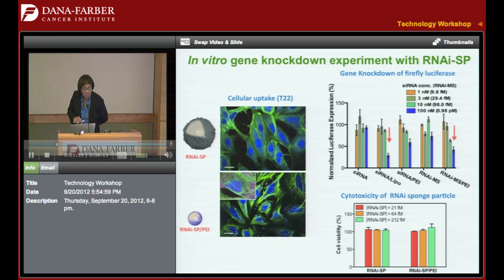But what's really interesting here is the concentrations that we're using. If you look here, we have 100 nanomolar for the Lipofectamine, and we're looking at essentially 1 picomolar for our RNA microsponge. So we're looking at a 3 order of magnitude lower dose, essentially, and getting the same amount of RNA in. We have a much smaller amount of carrier needed to get our target.